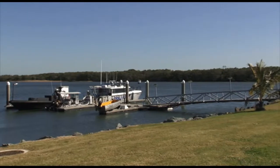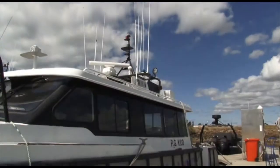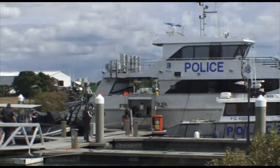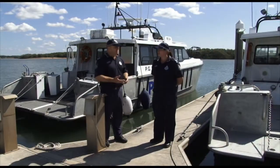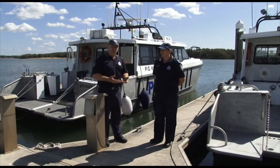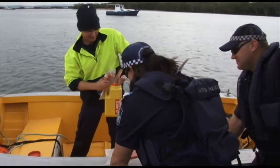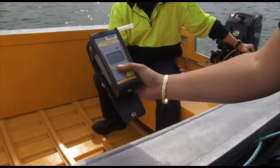So we're down here on the pontoon at the Brisbane Water Police Station. You can see a couple of our larger vessels behind us, the PG Kidd and the SW Gill. You might not have actually had much to do with the Water Police or seen what we do, so I'll just run through some of the things we do. We do enforcement on the water, so we'll check safety equipment. We'll look for drink drivers and drug offenders and anything that normal general police officers do, we do that as well.